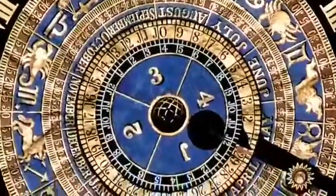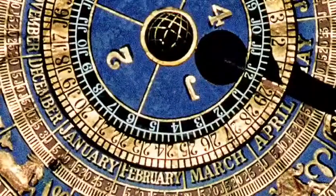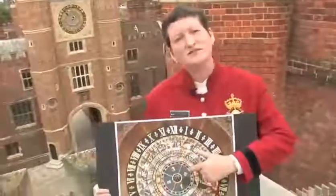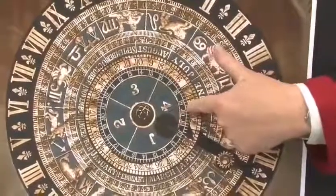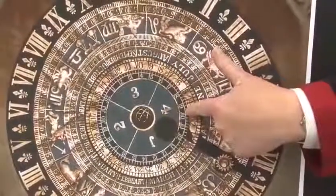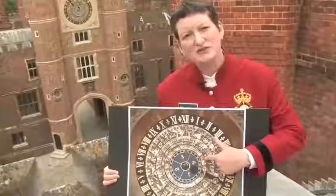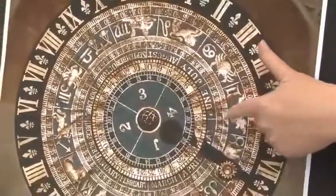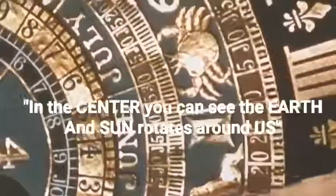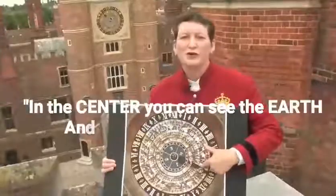The clock comprises 3 copper dials, each one rotating at a different speed relative to the other 2. In the centre, this dial rotates once per month and shows us the phase of the moon and the time of the moon's southing for calculating the tides. The central dial rotates once per year and shows us the age of the moon. The outer dial shows us the month, the day of the month and the position of the sun in the zodiac. In the centre you can see the Earth, and the sun rotates around us. So this is a pre-Copernican clock.